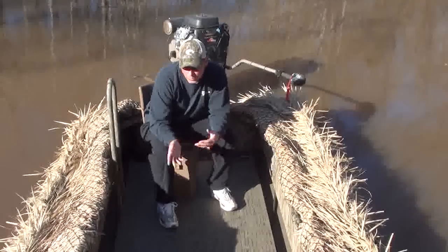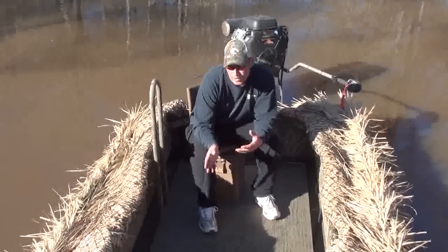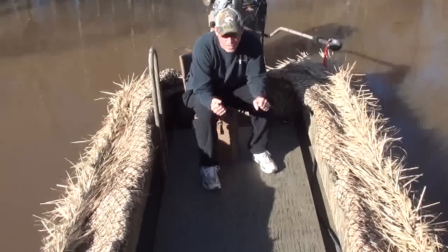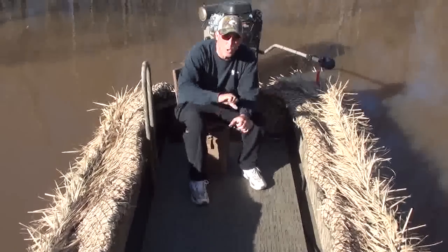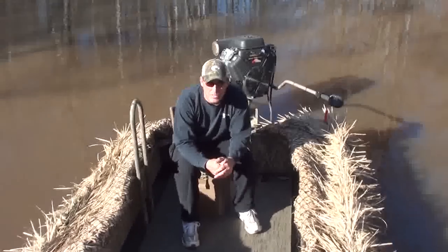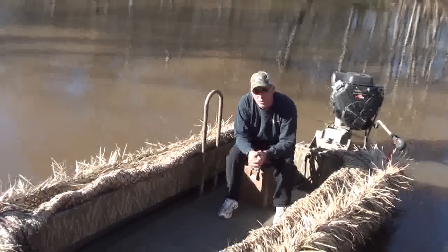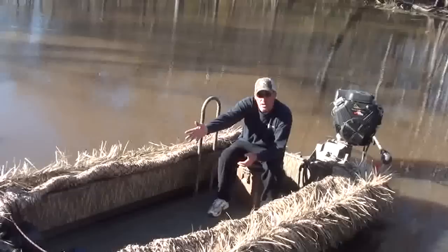One thing I will do next season as I start to rig my boat out is I'm going to have my spud poles clamped along the side there. We've got a new 10-foot push pole that breaks down into two 5-foot pieces. It's real nice. You'll see that too for 2015. That'll store underneath there real easily. And we just threw our decoys in the front.